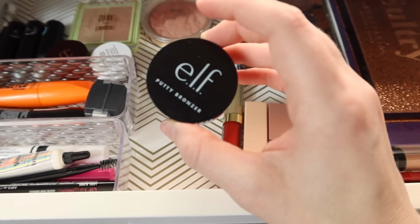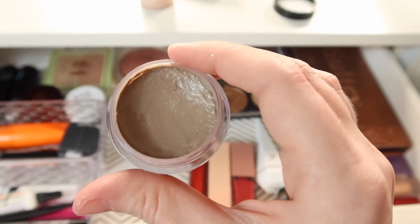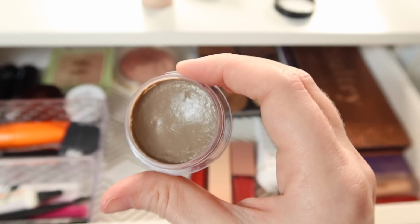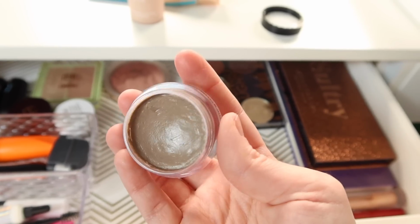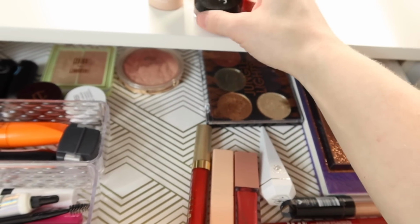I feel like I used this almost every single day. I even took it with me when I went home for Christmas, and this is really starting to show some visible usage, which I'm very happy about. I haven't had this for that long. I think I've had it since the fall, but I've been using it so much and it's nice to see some visible progress in there. So that was that. I'll be putting that away.